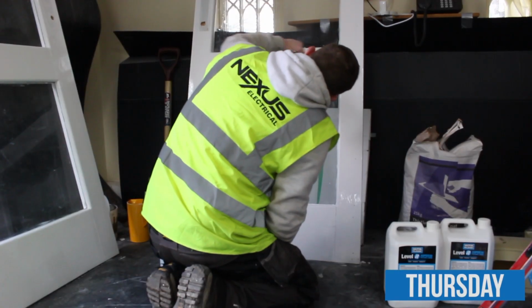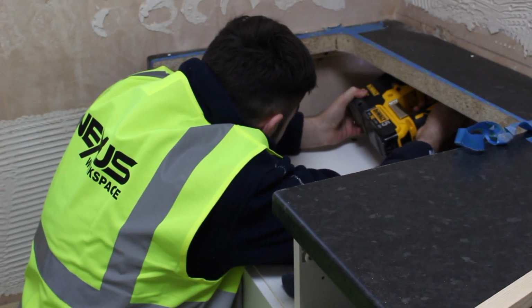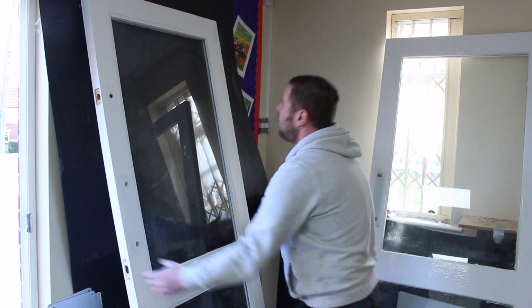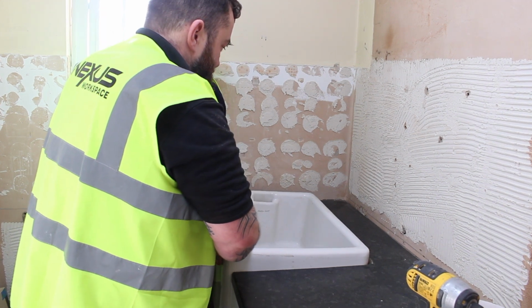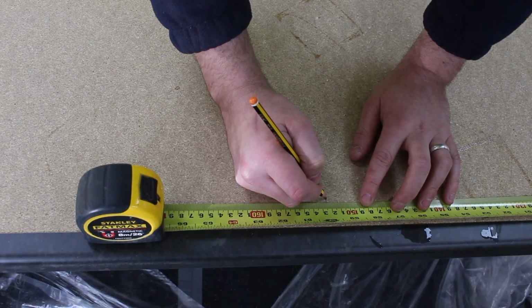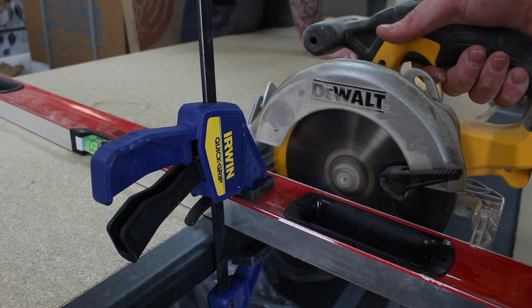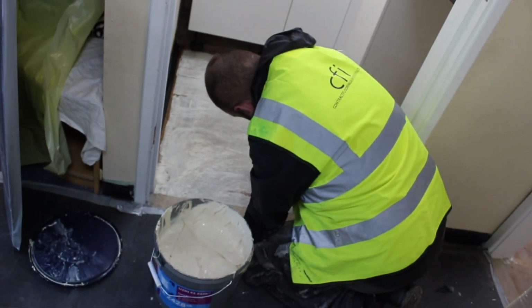It's the second day on site here in Wakefield at St George's Community Centre, where we are refurbishing the kitchen and baby changing facilities. Today's work consists of the flooring going in as well as the wall cladding.